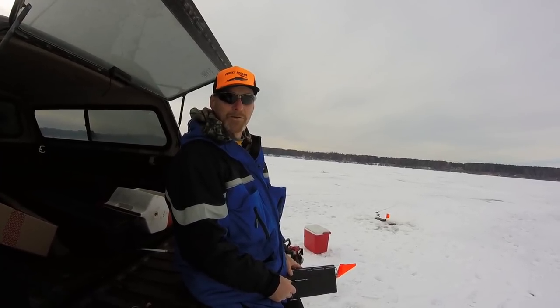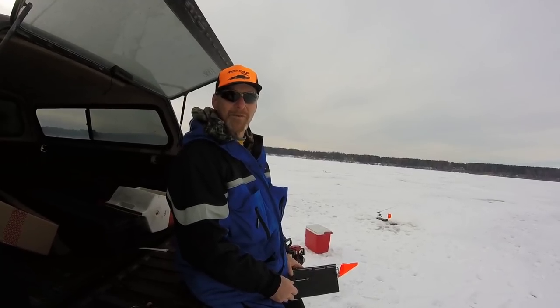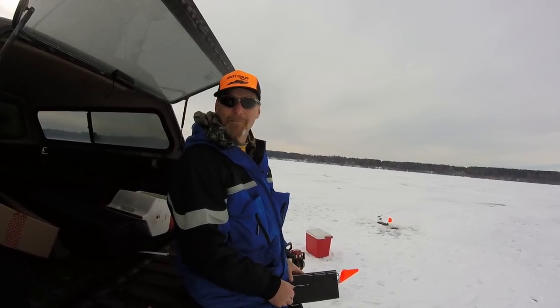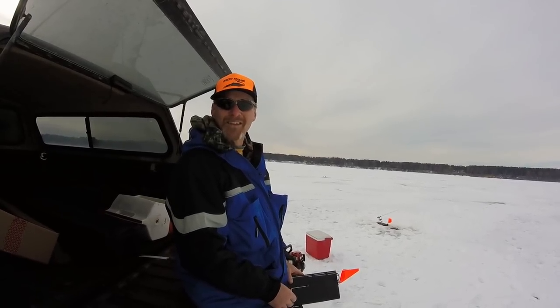It just makes it a lot more enjoyable, a lot less mess on the ice. You don't have to deal with the line all over the ice and feeding it back down the hole. Another nice thing is pickup is real nice, because you just reel your rod up and hook it up and you're good to go. Yeah, you're not freezing your hands off at the end of the day.